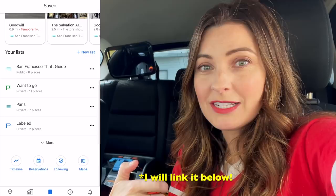Awesome. Okay, so the store that we're going to go to is the Salvation Army on Geary, because that's my favorite. If you're interested in checking out my thrift guide to San Francisco, I have a video on that, and I also wrote a blog on it. You can look up my thrift guide to San Francisco on Google Maps. It's really cool, and you can see all of the places that I've scored and save it, so next time you're in San Francisco, you can just pull it up and head to the shops that I like to go to.